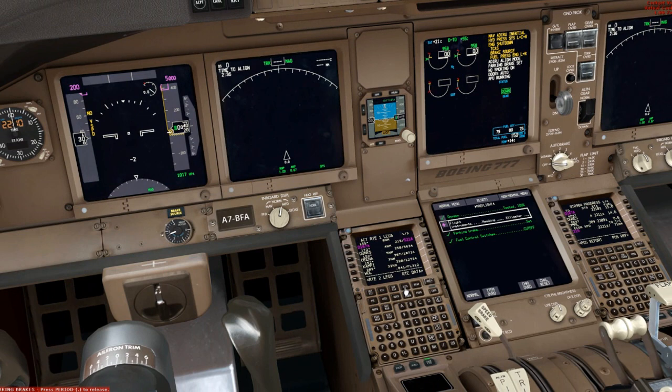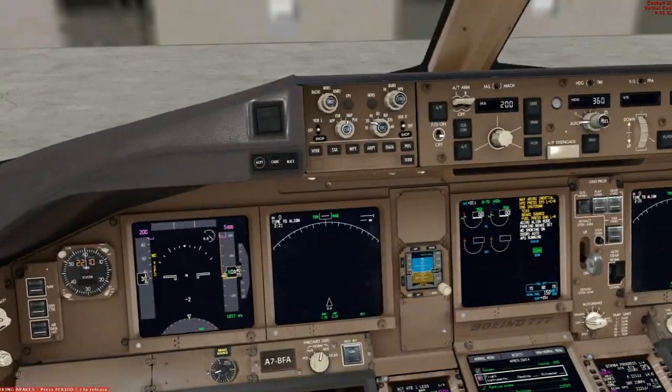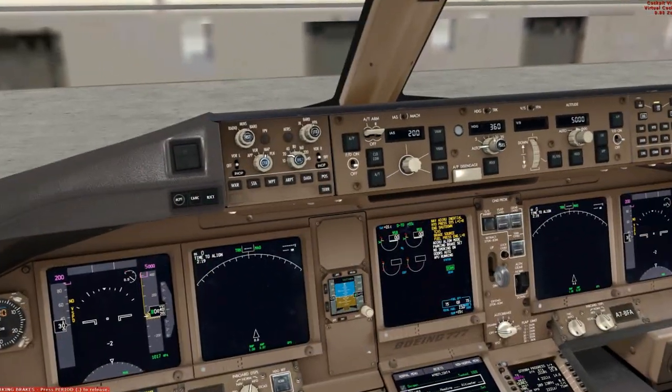Parking brake is set. Fuel control switches are cut off. Flight instruments just waiting on that. Altimeter is set 1017. Just up 583, yeah. And heading departure to the airport, just off 583. Heading for the runway is 155. I'll set that.